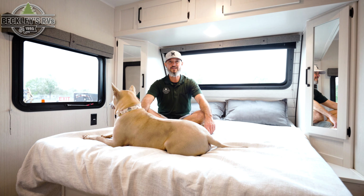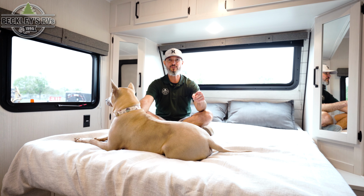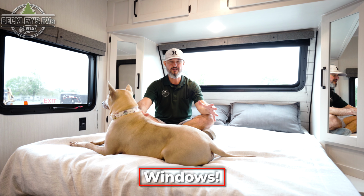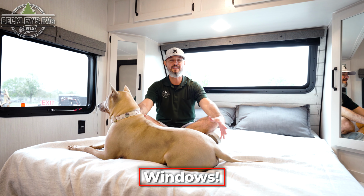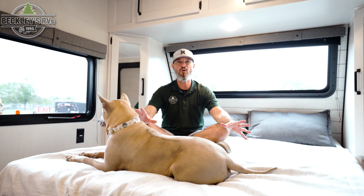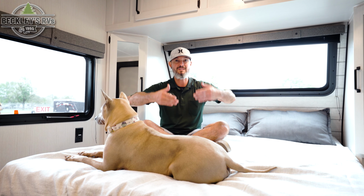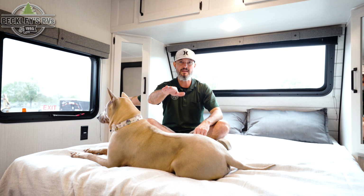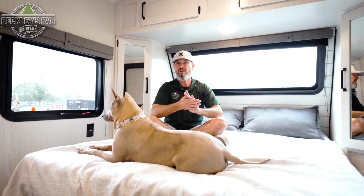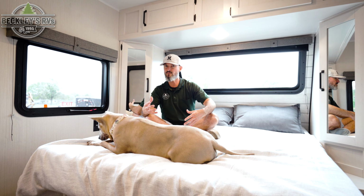All right, future RVers, getting your pet camping with you. Tip number 2. Put on your shopping list windows. And when I say windows, I don't necessarily mean how many, but take a peek at the windows. Not all windows are the same in all these campers. We have windows that slide up and down. We have windows that pop out. We have windows that slide left to right. Then you have small windows, then you have big windows.